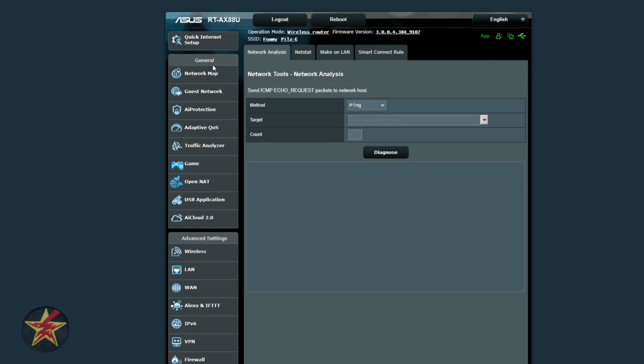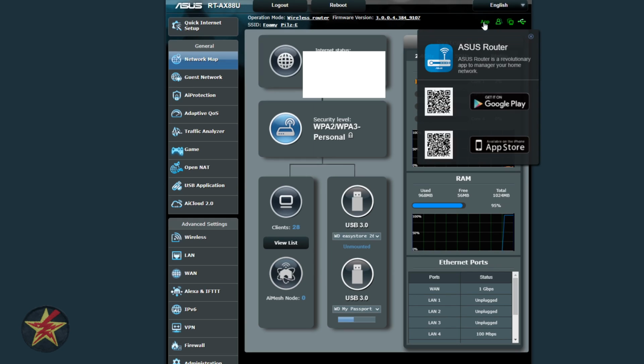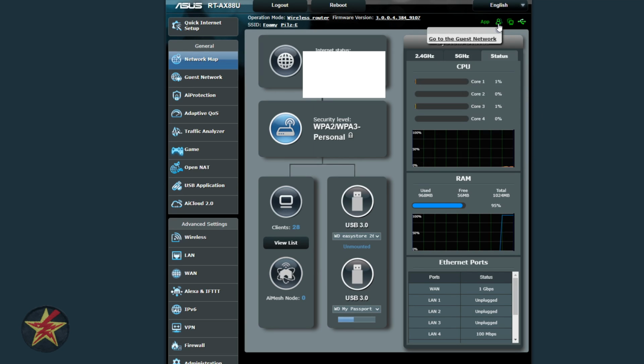And then we're going to come all the way back up to our network map, because the last bits here are, in the upper right hand corner, app, you can get an app. This will show you if there are any guest networks. This shows you your internet status, and this shows you, do you have anything plugged into your device?